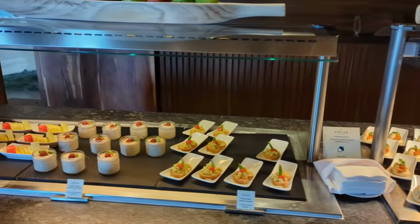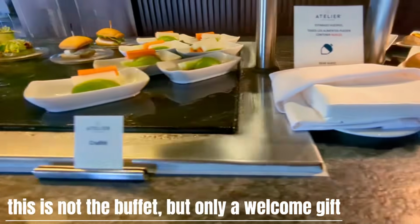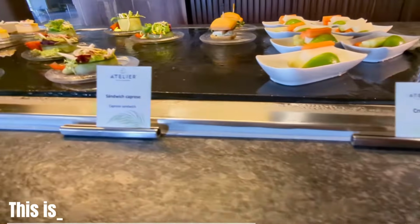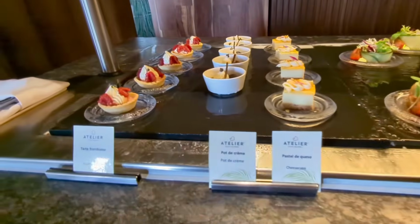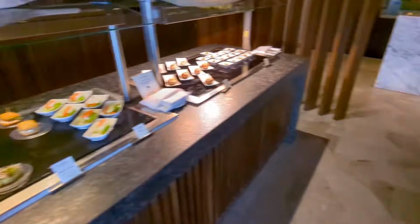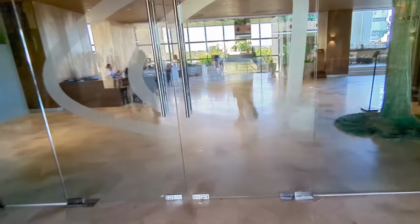And there's also some little treats and snacks, which come in handy because when you come off of a long flight and you haven't eaten all day, it's always nice to grab a little something to go. So take whatever you need. It's exclusive to the Inspira level. It's not the buffet. It's just a little snack to get you going.